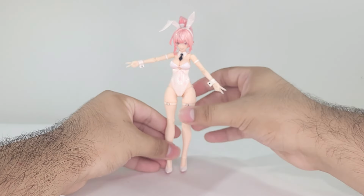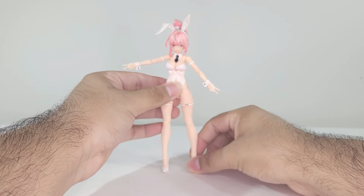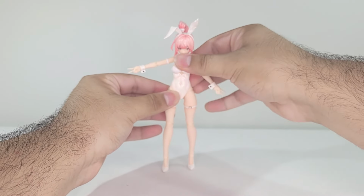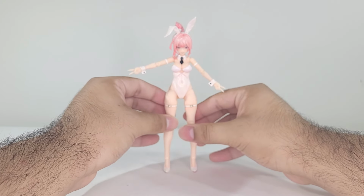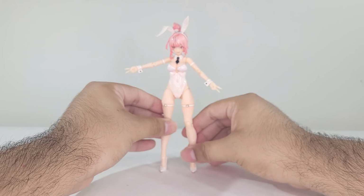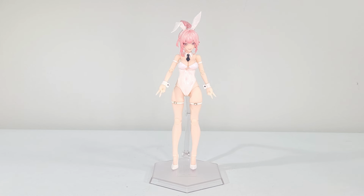Now, I would say we should go to the accessories, but I'm actually going to go into something different. If I can get this figure to stand on two legs, that is one thing. Give me 1 minute. Okay, so I couldn't get her to stand just by herself, so I had to use the stand.